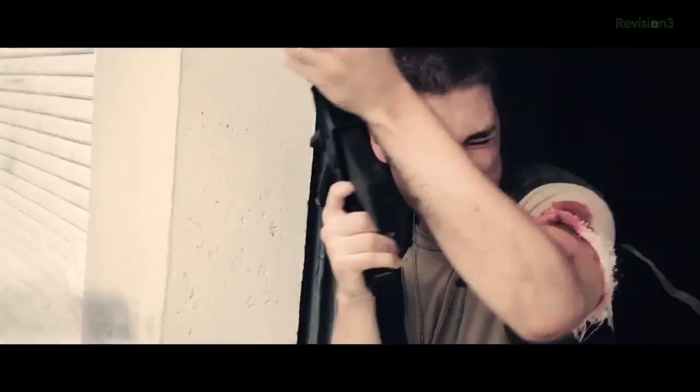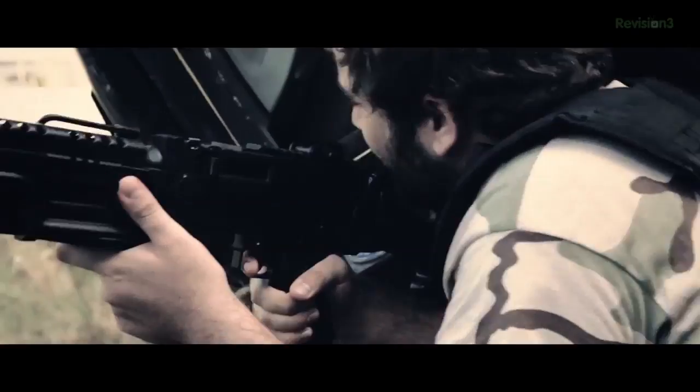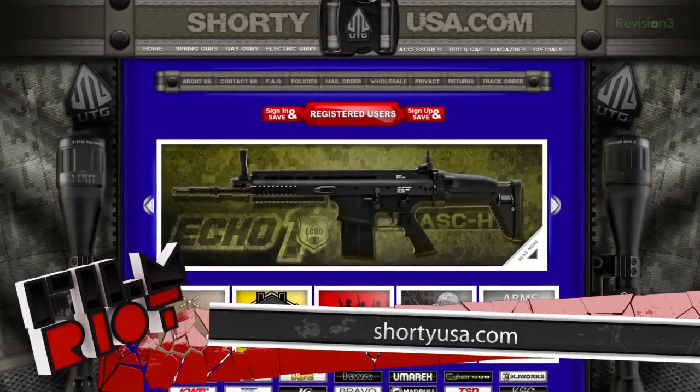We've used some prop guns in the past that really didn't make me so happy once I saw the finished product. I mean, it was okay, but they just looked too fake for me, so I decided to call in some help, which was the pros over at ShortyUSA.com. I gave them a shout and they helped me pick out the best, most realistic guns for the short.